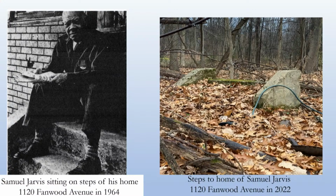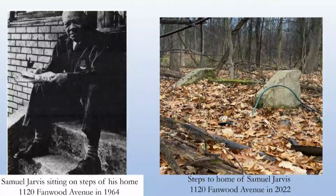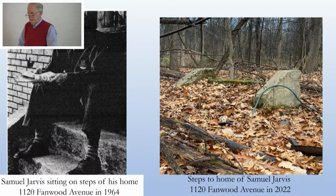He tells the reporter that he doesn't want to leave his home and has nowhere that he can afford to go. Samuel did sell his home to the town in 1968 for $4,000, but as I've mentioned, he was granted lifetime tenancy. He died there in 1976. The image on the right is the steps as they appear today in Brightwood Park, where Mr. Jarvis sat in 1964.